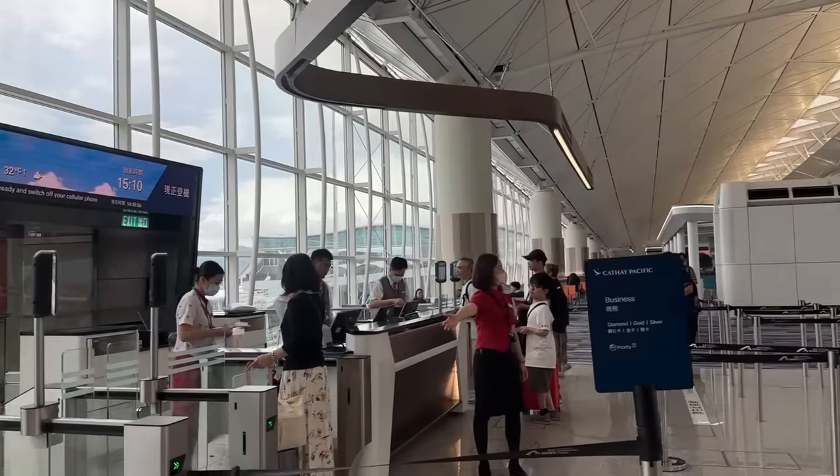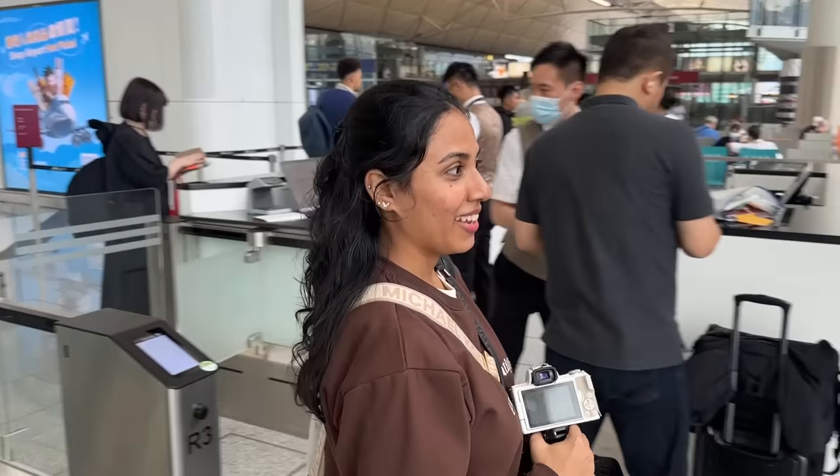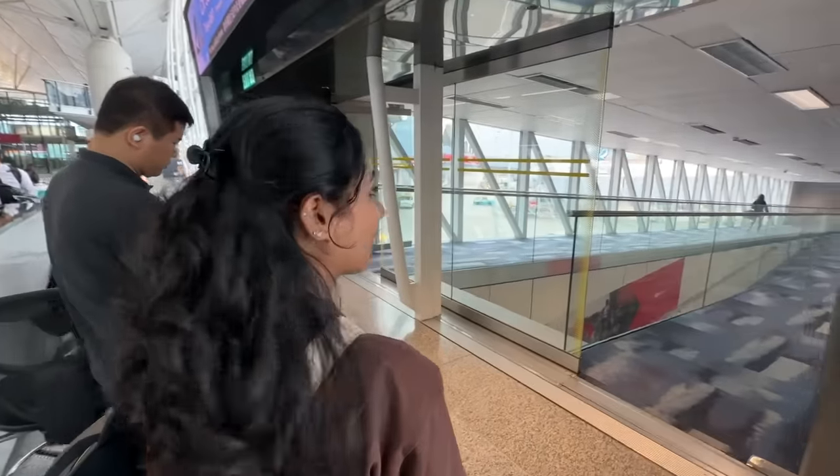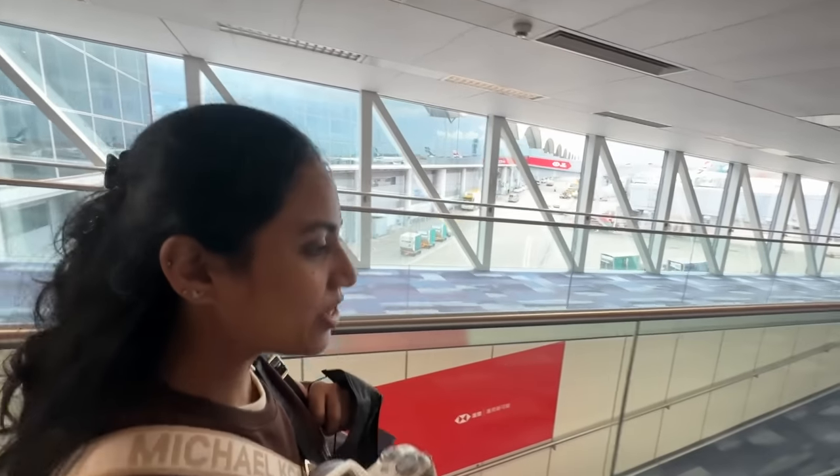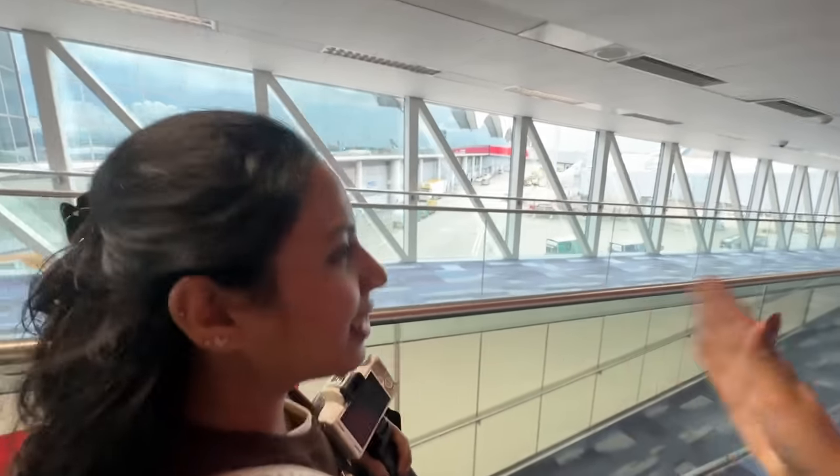It's not like we've reached. We still have to take a train. Let's go. Scanning, check-in, no passport, no boarding pass. Khali board kar rahe. This is the highest tech I've ever seen. Dude, and we have not even entered Japan.